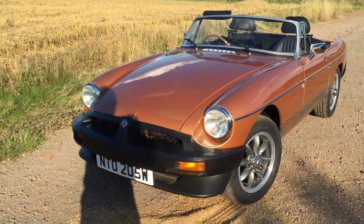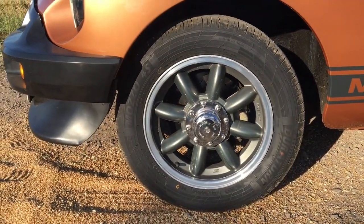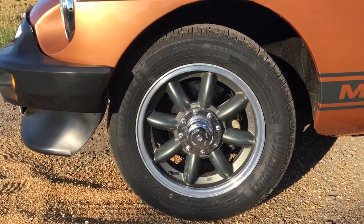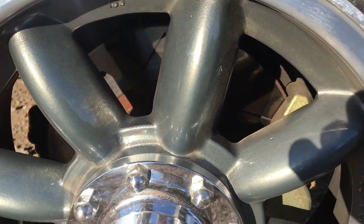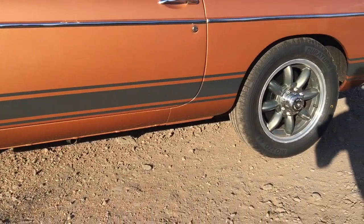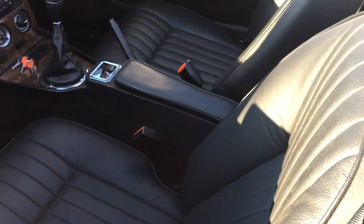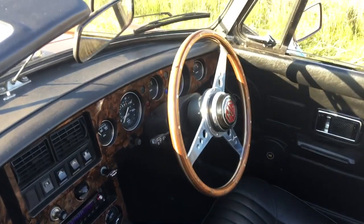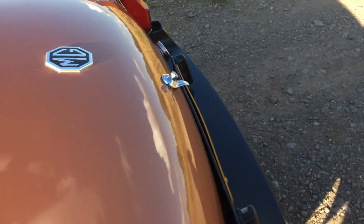A bit of a walk round. H4 headlights, V8 front spoiler, 15-inch Minilite-style graphite coloured alloys with single bolt fitting on splined hubs, vented and drilled discs, new calipers, MGLE decals that match the alloys, tonneau cover, beautiful leather upholstery. This is a nice little addition, this little post serves your seat belt. Moto-lita steering wheel, all importantly connected to that power steering pump. There's a little hairline crack under there. Can you see that?